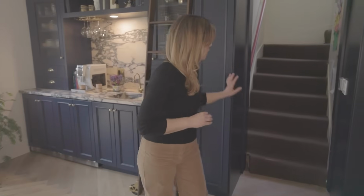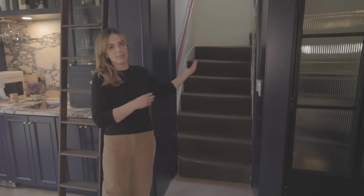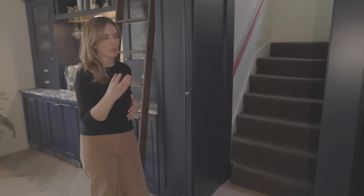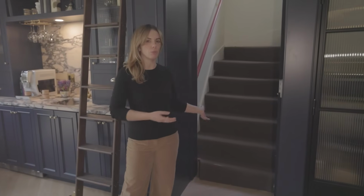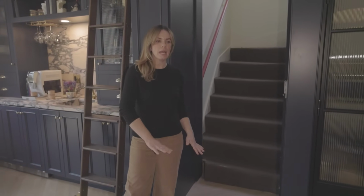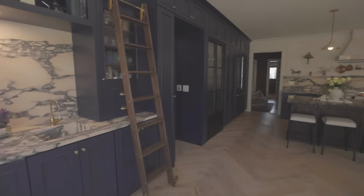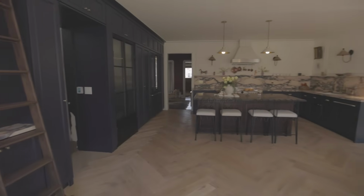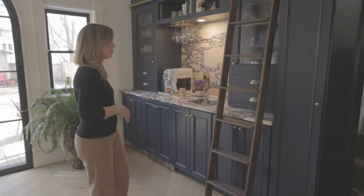This is another project that will happen soon, but this is a back staircase in our home. A lot of our neighbors who have been renovating homes around here have eliminated their back staircase to allow for more room in the upstairs and on the kitchen level. But we just really love the function of this back staircase. And to be honest, we use this back staircase more than we even use the front. So even though it doesn't look pretty yet, it's a really functional aspect of our home.